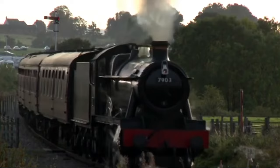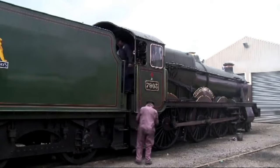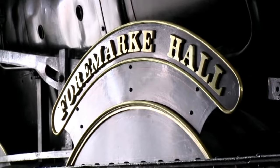In 1951, this locomotive, 7903, found its place in history when the loco covered the distance for the Plymouth to Paddington boat train in less than 4 hours, becoming the first steam locomotive to achieve this.